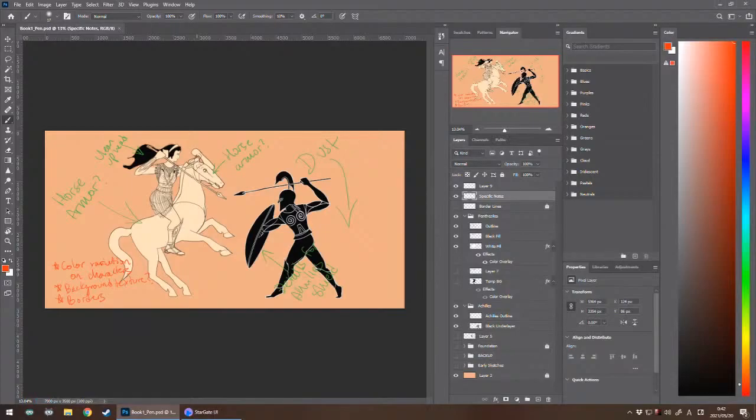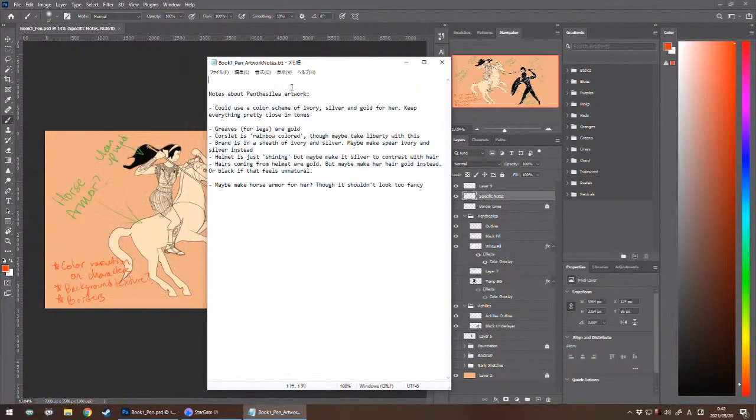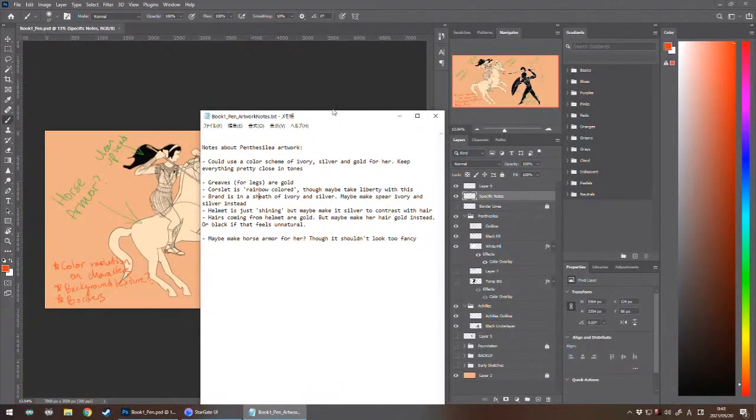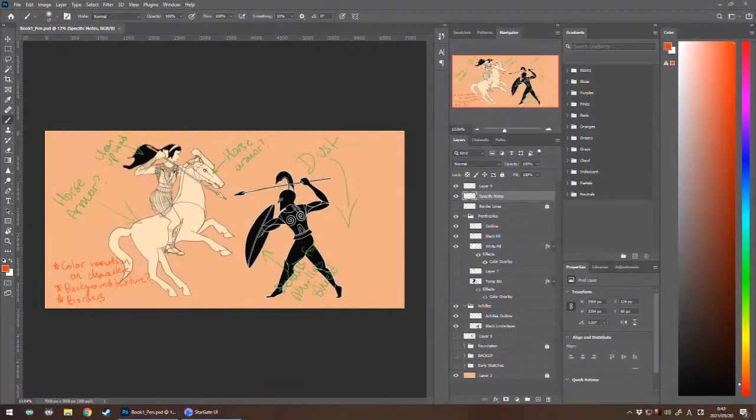And I had written a couple notes about Penthesilea. What do I have here? Could use a color scheme of ivory, silver, and gold. Because I took from the text, her greaves are gold, her corslet is rainbow colored. I said maybe take liberty with this because I don't think that's going to work in this piece of artwork. Ivory and silver for her, but her spear, or whatever this spear thing is, I'm going to make that gold instead. We might make her hair gold. Maybe make horse armor, though it shouldn't look too fancy. So we'll see.